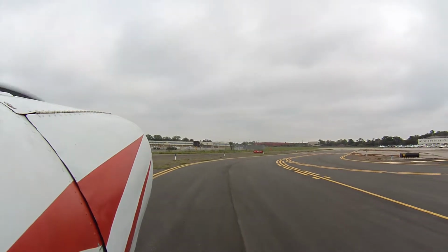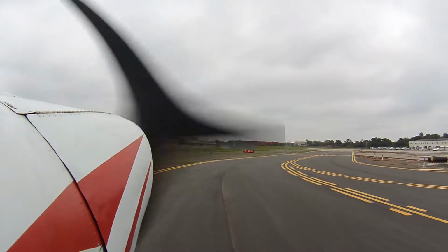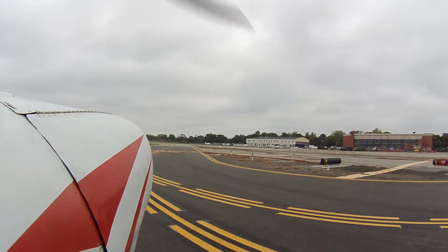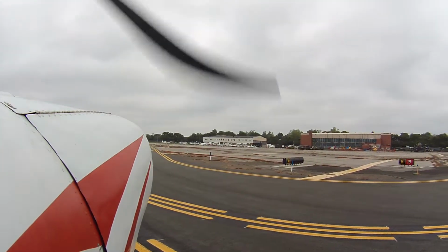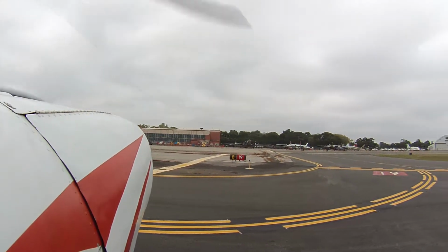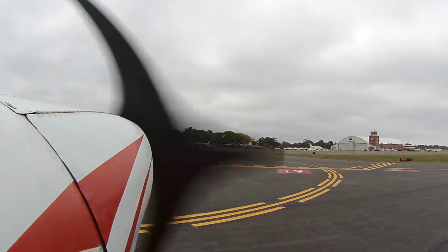So let's go ahead and push full right rudder. All the way. A little bit more throttle. And full right rudder. Alright, it's going to swing a little bit more. Perfect, right there. I like this angle, just like that.